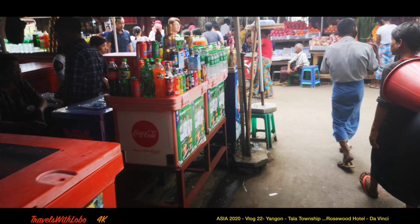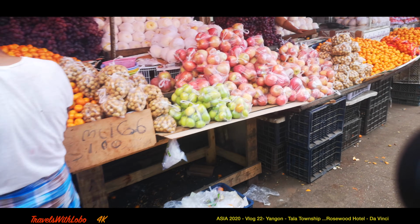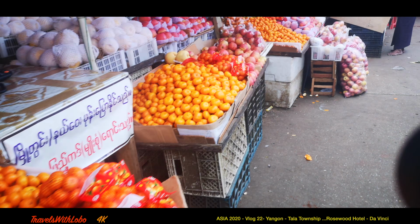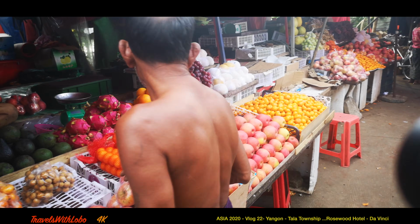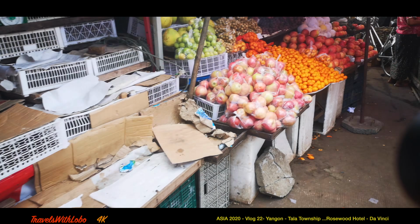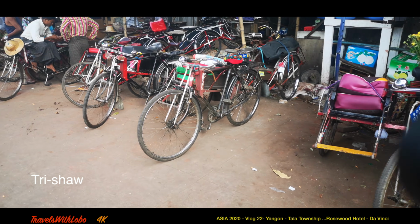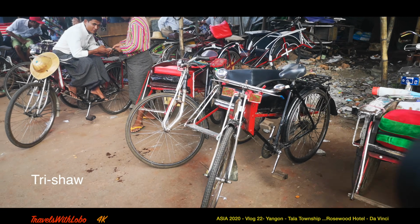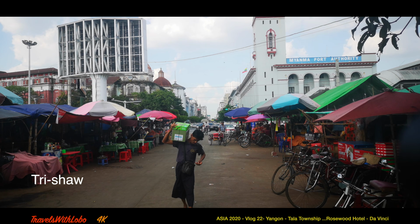impressed with all of the variety of fruits, vegetables, nuts. There's just no end to it. Bicycle transports are still allowed. We found out this morning the law was changed after the assassination of the minister. When I say the law was changed, meaning that there are no motorcycles and no tuk-tuks in central Yangon.